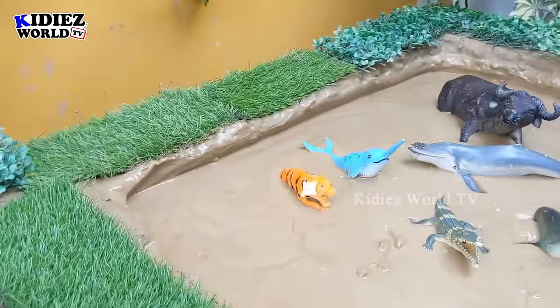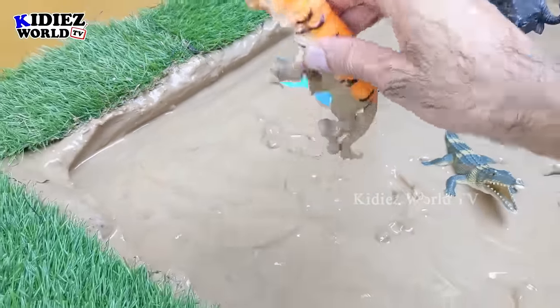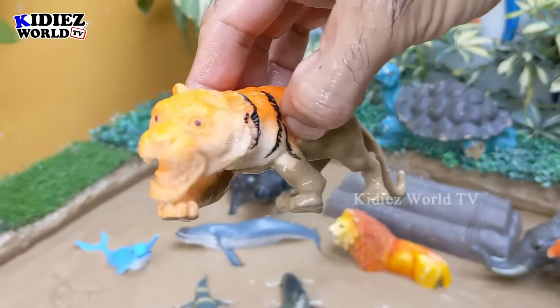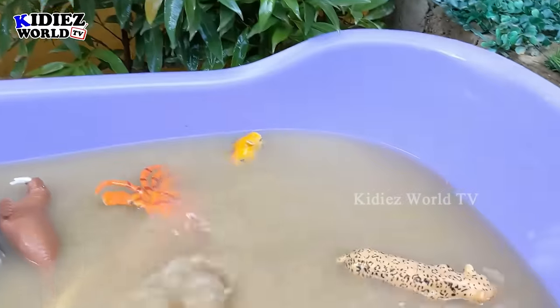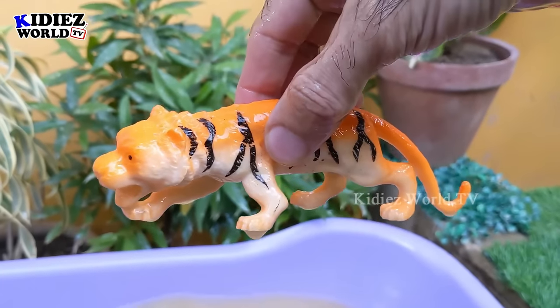Let's see what we have next. And the next one, we have a tiger. Wow, the biggest wildcat, tiger, a big jungle animal and a carnivore. And this tiger is very hungry, so let's make him clean. Here we go. Tiger.